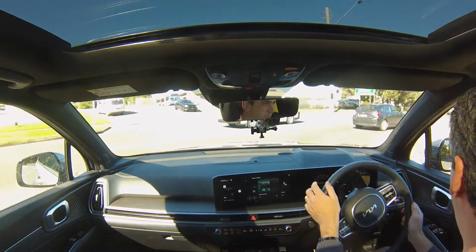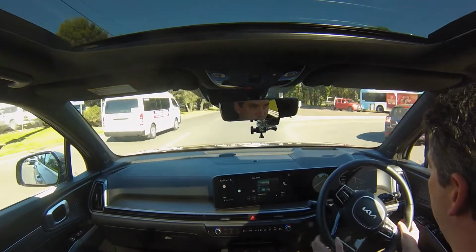Now we do have all those little driver warnings going off, so it's something to get accustomed to. Of course, every speed limit change, we get a little ding. Every time you're over the speed limit by a kilometer, you'll get a beep as well. You can turn those off through the menus, but they will reactivate once you turn the car off and on again.